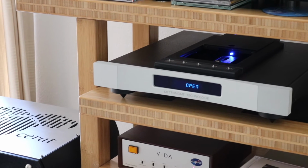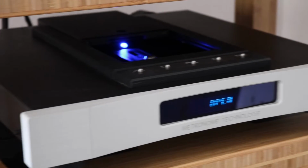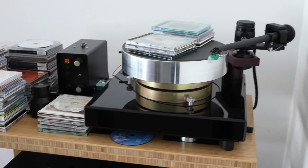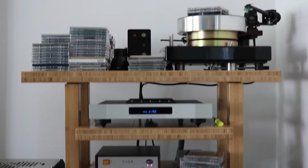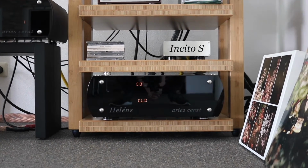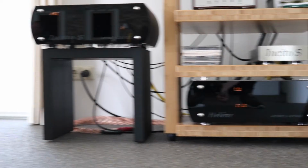The main source for this session is the Metronome T5 Signature CD transport. The trusty Platine Verdier turntable will also be used. But interestingly, Ron has been so much in awe with the performance of the Helene DAC that he's been playing CD after CD for weeks now, and slightly neglecting the turntable.